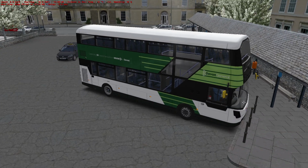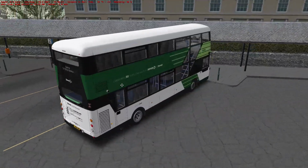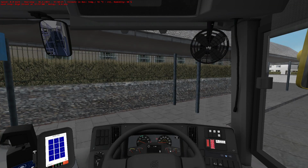I believe it's fictional as well. I've done a little bit of looking on the internet, not in depth, but I haven't seen a bus in this livery, but you could just imagine a Bristol VR wearing this livery. Absolutely gorgeous. And if it is fictional, it's a really, really nice take on it. It's the Volvo B5TL, which I think is a little bit better for the route that this is on. I can't imagine them using a hybrid because it's just too hilly.